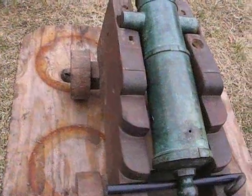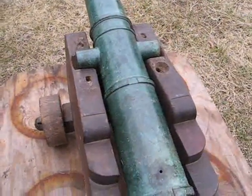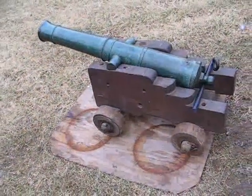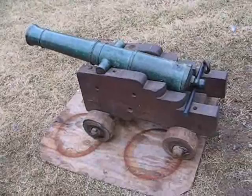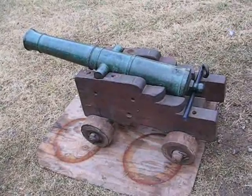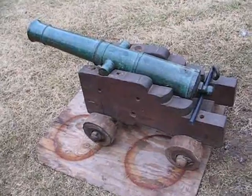So here's a little tour of the cannon. It's a 2.5 pounder Spanish. Okay, this is a Spanish 2.5 pounder mountain gun or battalion gun, cast on 11th of January 1795.